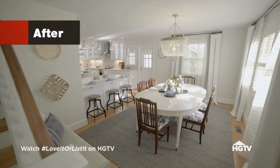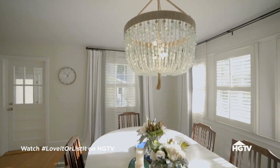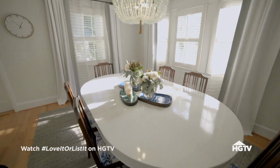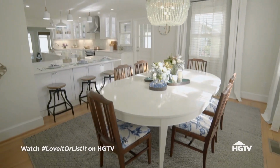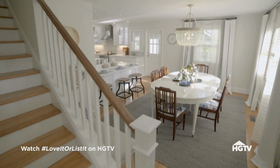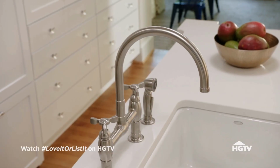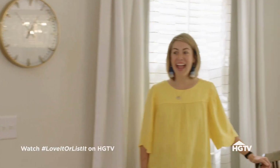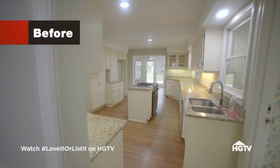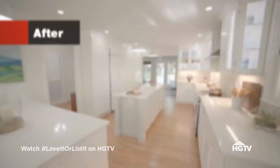Oh my gosh. I don't know what to say. This is my grandmother's dining room table. You really did a fantastic job. It's so much more open than I thought it would be. This is incredible. I could not ever picture this. It's hard to believe this is the kitchen you originally had. It is a game changer.